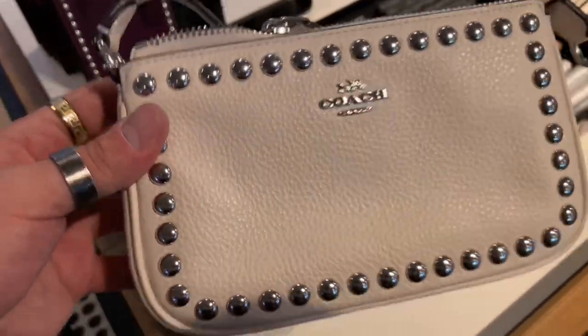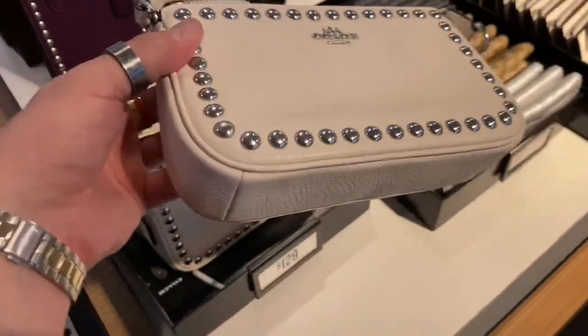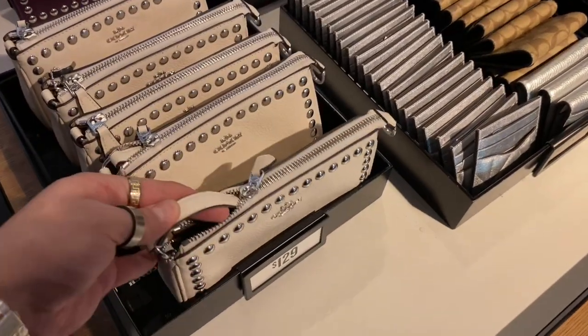And then here is the Nolita 19 with pebbled leather and rivets. Same price at 129.